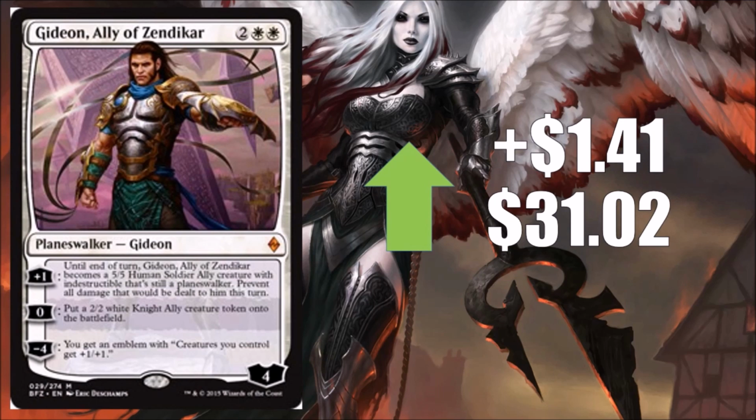Now, Gideon saw a big boost after the Pro Tour because it was spotlighted very favorably during the Pro Tour. Also, though, this is a part of the white-blue flash deck. So you put those two things together, and you have a card that's going to continue to gain a little more momentum. Also, on top of that, it was recently announced that Battle for Zendikar was going to stick in the meta for another year.